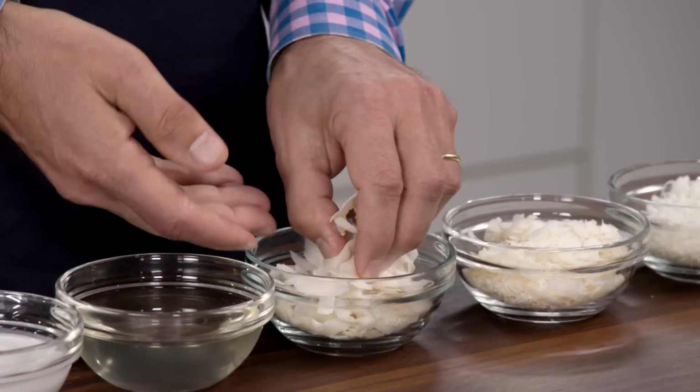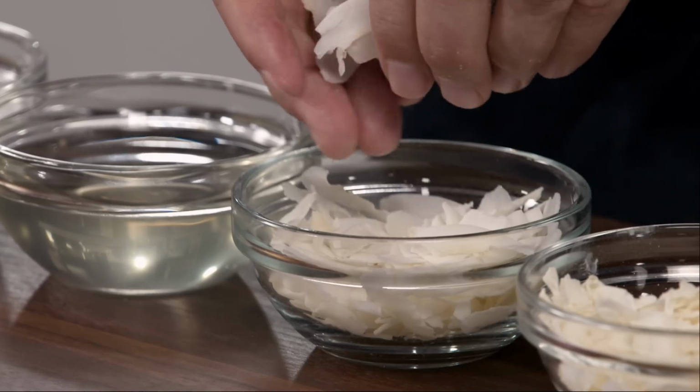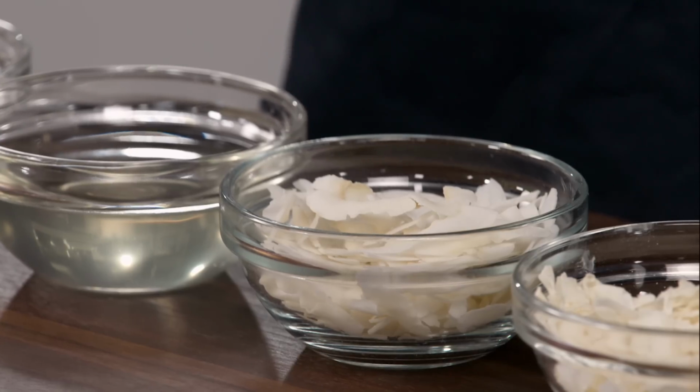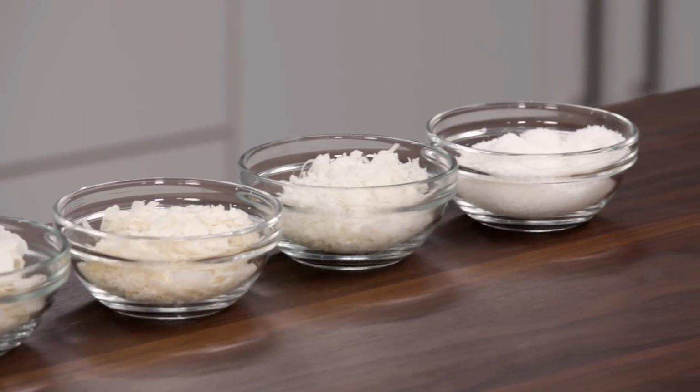Next up, we have coconut chips. And as the name implies, this is actually kind of a snack food. You can eat it right out of hand. It's baked or fried rather than boiled, and then it's dried. It's also lovely in a trail mix or in your granola. So the first four things here on the table are all the coconut flesh that's processed in some way.